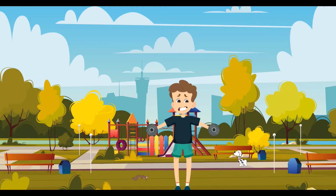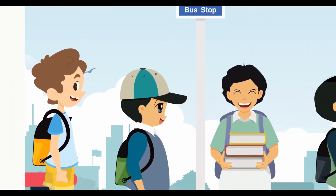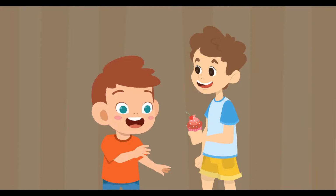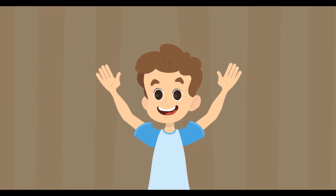Do some exercise every day to be healthy and to stay in shape. Be gentle with your words and actions. Always stand in the queue and wait for your turn. Be polite, don't be stern. Remember to share and always care. Good habits and good manners, they make such a good pair.